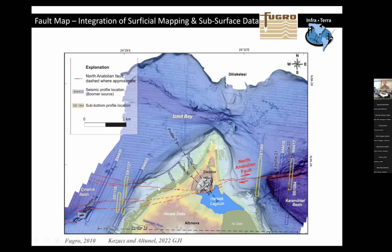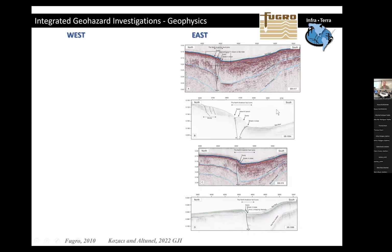And then the fault basically splits into a northern strand and a southern strand west of the peninsula. So here are the profiles east of the peninsula. Basically, the reddish profiles are deeper, tens of meters deep, and then the gray ones are high resolution subbottom profiles, the upper few meters. As you can see, the fault traces reach pretty much all the way to the surface, the sea floor, except for the closest one. In here, you see that the fault actually does not reach the surface. There's an unbroken reflector here closest to the Hersek Peninsula.